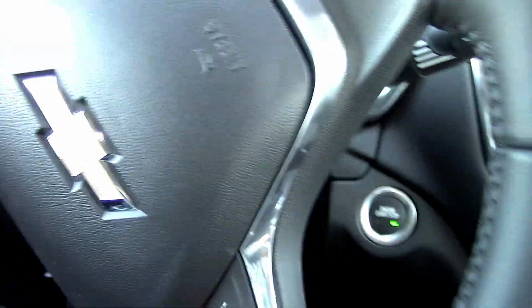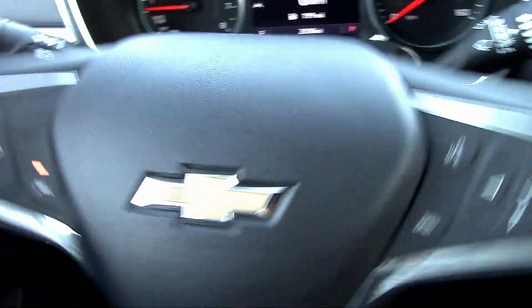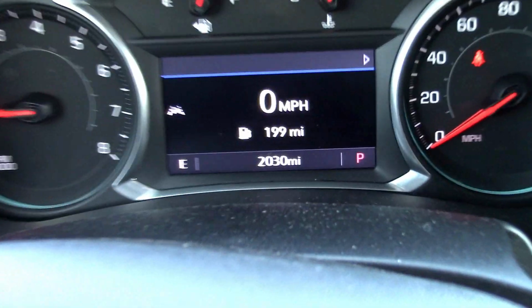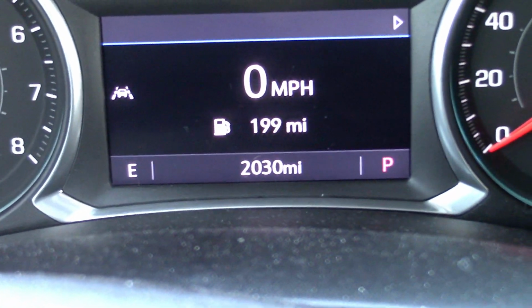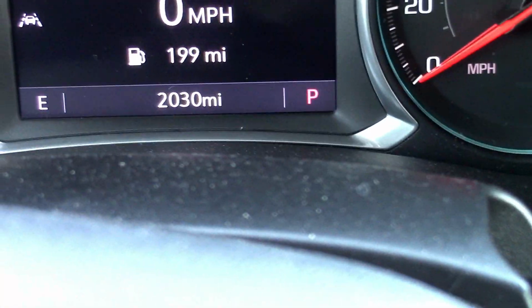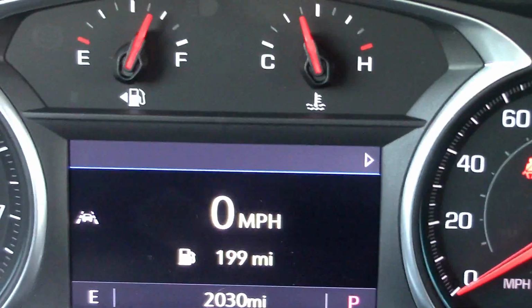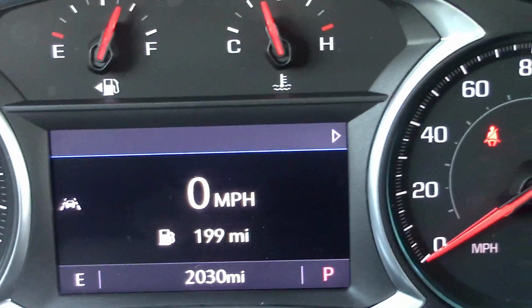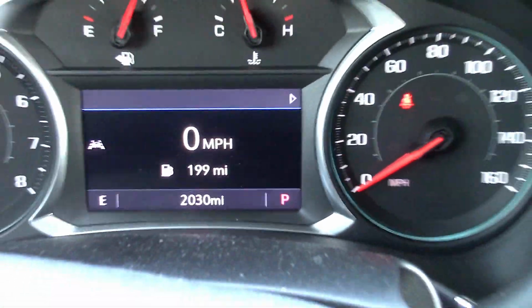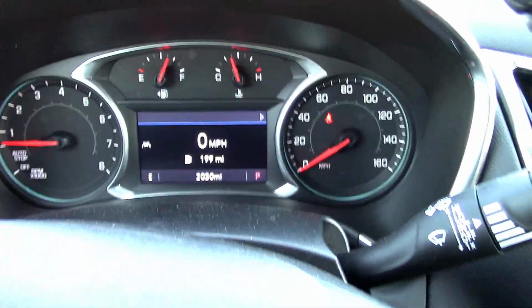And as we get into the driver's seat here, as you can see, we're just a little over 2,000 miles. We have about 200 miles left according to the trip computer for our fuel, and we're just a little under 3/4 of a tank, and we filled this up about a week ago, Sunday, maybe last week. So about a week ago we filled it up, and pretty much just trips back and forth to work.